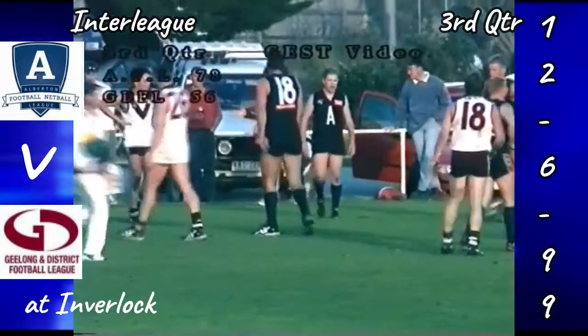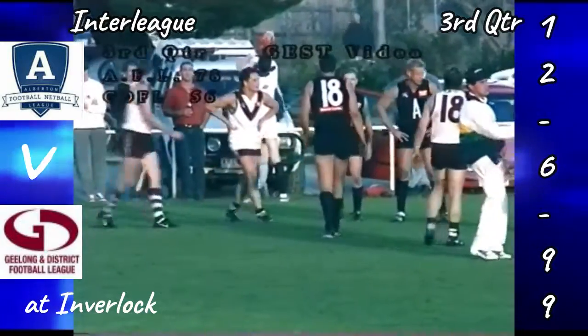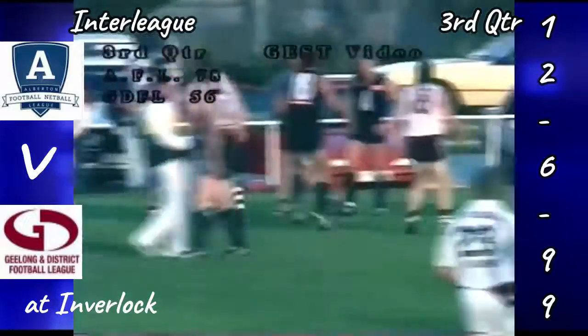Yeah, they've worked it out now. I think they've worked out how to match our runners. It's interesting with the ruck work. You see Tate when he goes up. Aitchison's in the ruck at the moment.